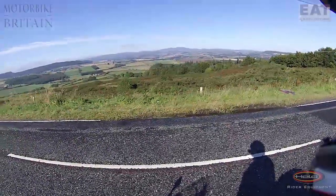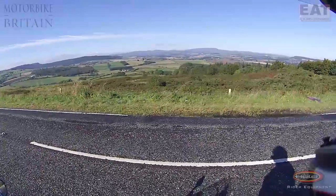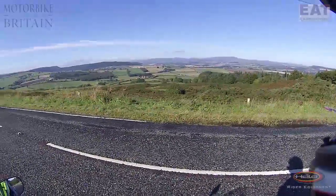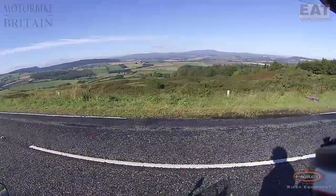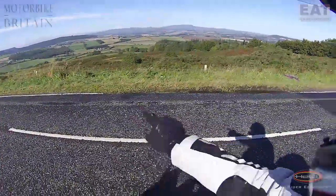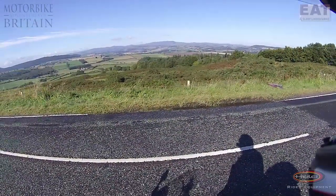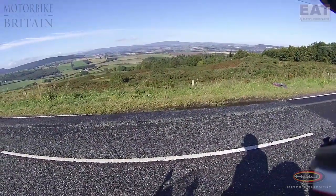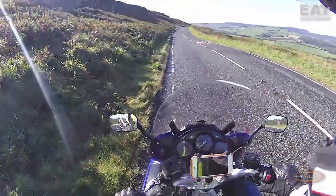All the shades of green. Some golden fields where the corn has been cut down, with the slightest hint in the near distance, just down that area there, where the trees are turning into autumn. And that's what we're going to be riding through as we head towards our battle.